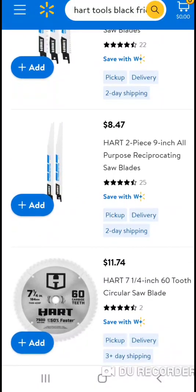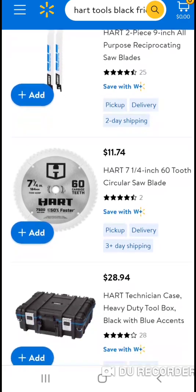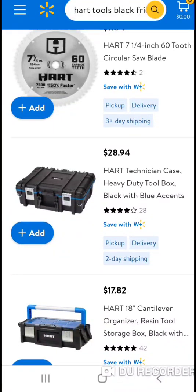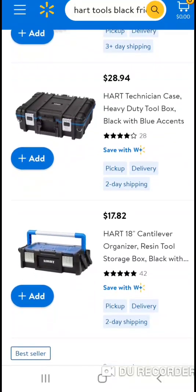But right now, where you can get these Milwaukee recip blades and these Diablos, especially some of these circular saw blades, 10-inch blades, it's tough to compete.